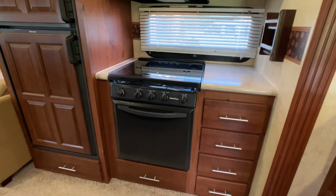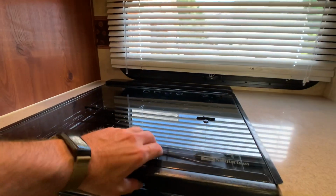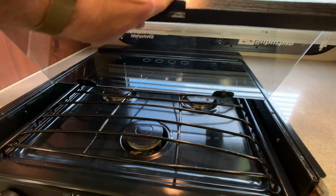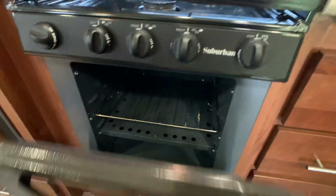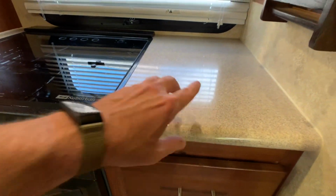Also in the second slide out, it's going to accommodate the oven and 3-burner gas cooktop with glass lid for more counter space. Front burner is usually a high output. Huge oven, probably a 22-inch oven. Also with the diamond package, you get Corian countertops all throughout the coach.